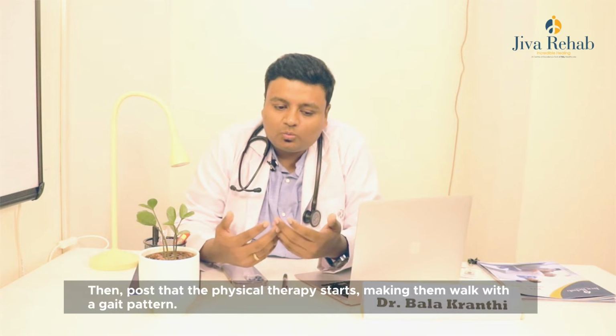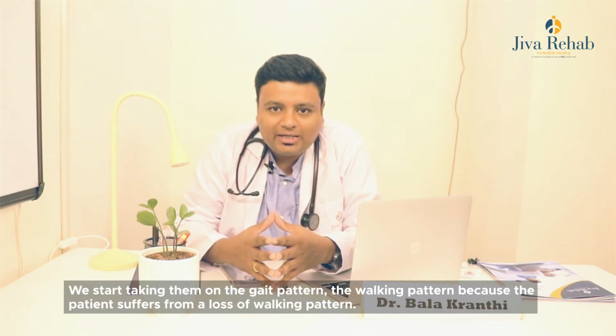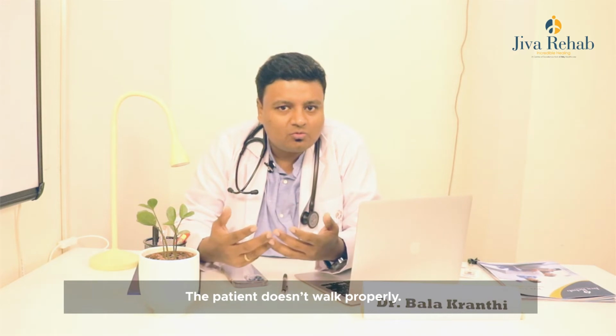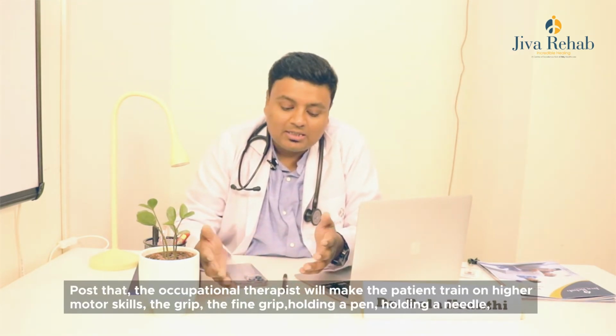Then, post that, the physical therapist starts making them walk. It starts training them on the gait pattern, the walking pattern. There's a loss of walking pattern. The patient doesn't walk properly. So that is when he trains how to walk.